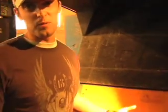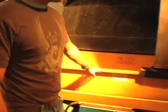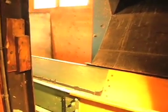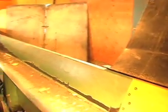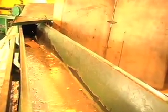One of the big things that we're taught to do when we work here is wear steel-toed boots just in case you fall into a conveyor. This thing will save your life. It stops anything that has metal in it, so you don't end up in that thing down there. That's the chipper. That's where all the logs and waste lumber goes.